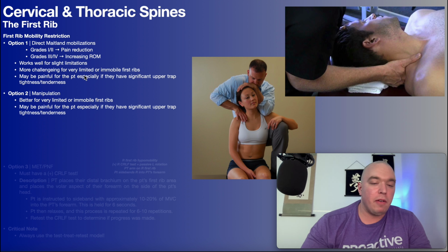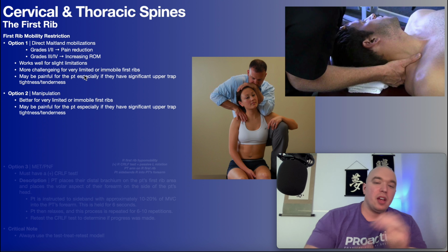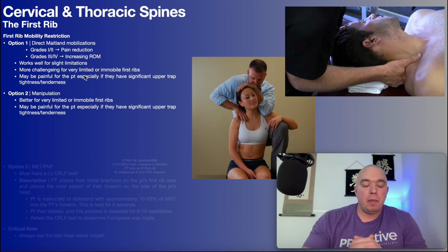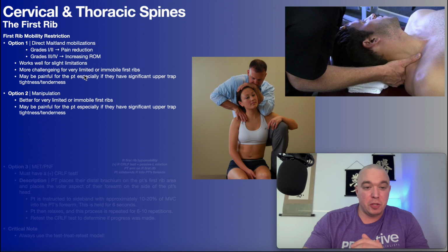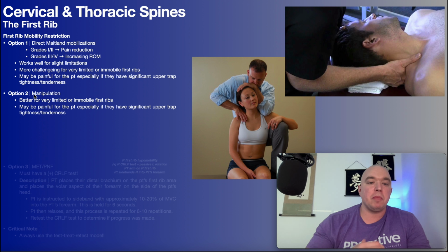Okay, if it's slightly limited and you don't have much here to dig through, it's probably going to be okay. If you've got a lot of upper trap tightness, and especially if it's painful, you're probably going to go with option 3, which we'll get to in just a minute. But option 2 is the thrust manipulation.